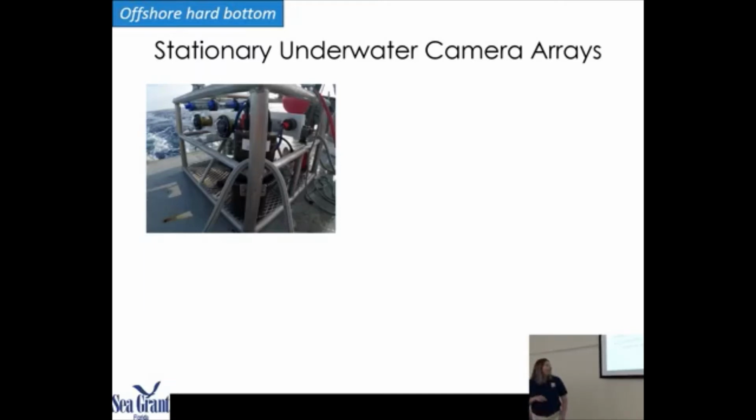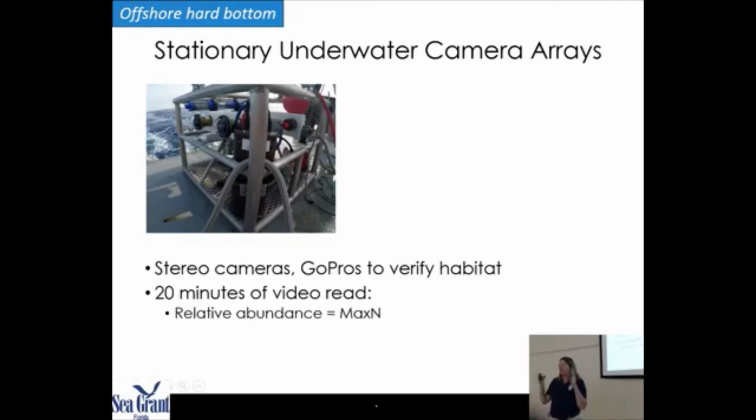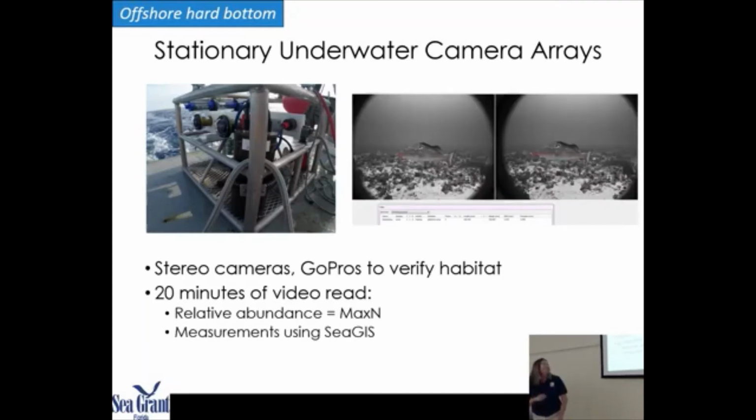And how we figure out fish abundance, it's a relative number called max N. So if you're looking at a video screen, if you remember the pictures I had up while you were waiting, it's the maximum number of fish on the screen at one time. So it's a little conservative, but it makes sure that we're not counting a fish twice. Also, because they're stereo, you can actually use these two cameras and some software, and you can actually measure them as long as they're facing the right direction. And sometimes they don't cooperate, but this one did.